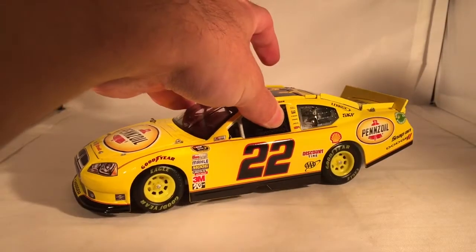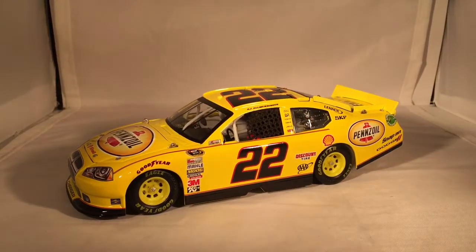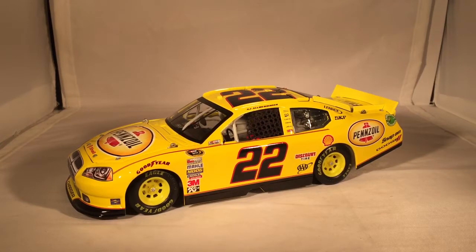So let's get down to the car itself, and it is a very, very nice looking paint scheme. This was a special paint scheme for A.J. Allmendinger in 2012. He ended up racing it twice. He raced at Las Vegas, in which he actually got towards the front, but then had something happen and ended up like 37th. And then he brought it back at the Sprint All-Star race, in which he won the Sprint Showdown with this paint scheme and ended up finishing second in the actual Sprint All-Star race. So this paint scheme actually fared pretty well.